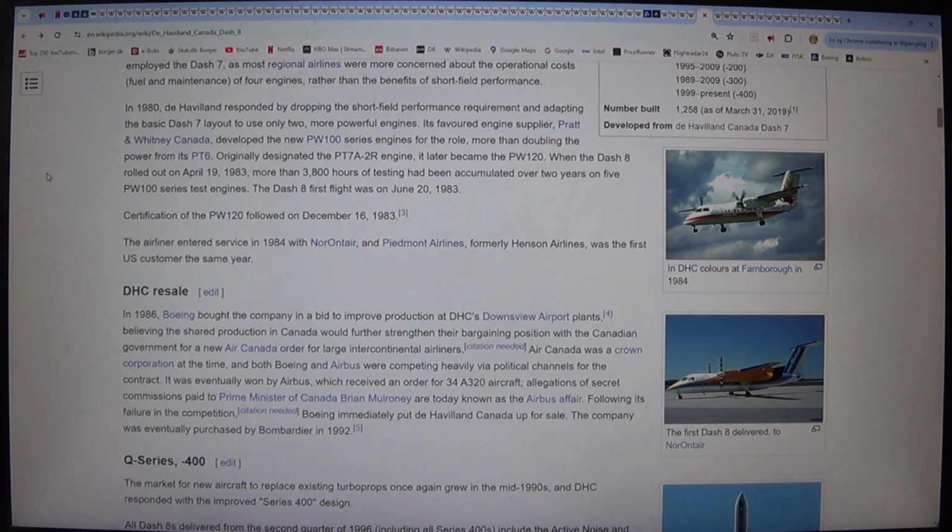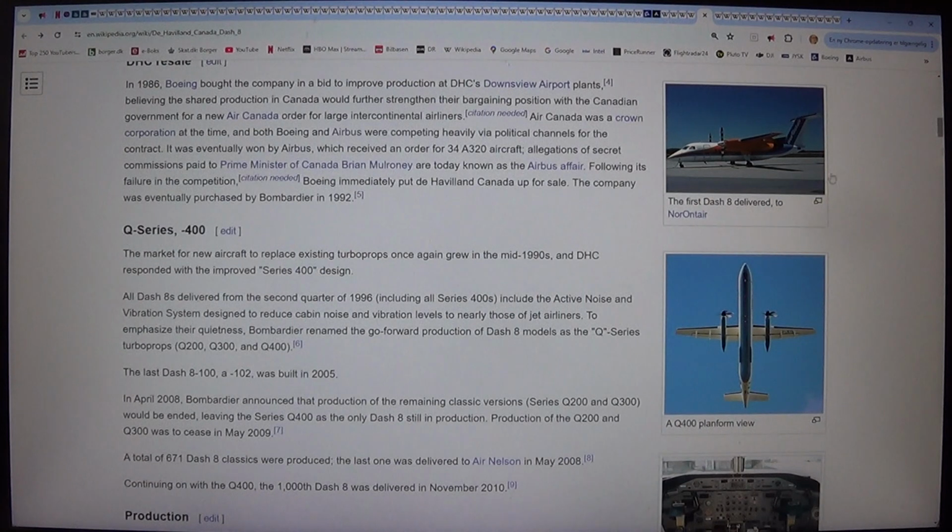When the Dash 8 rolled out on the 19th of April, 1983, more than 3,800 hours of testing had been accumulated over 2 years on 5 PW100 series test engines. The Dash 8 first flight was on the 20th of June, 1983. Certification of the PW120 followed on the 16th of December, 1983. The airliner entered service in 1984 with NORONTAIR, and Piedmont Airlines, formerly Henson Airlines, was the first U.S. customer the same year. DHC resale, edit.